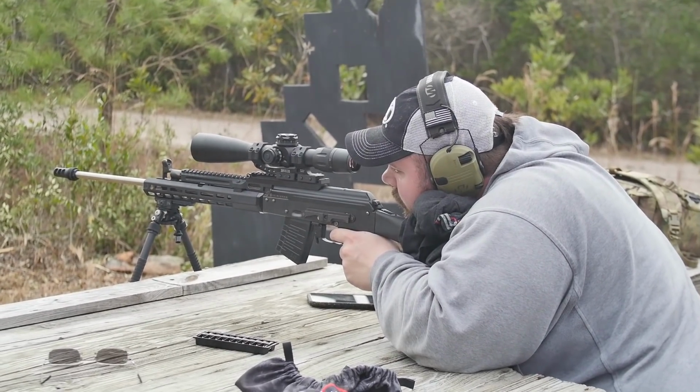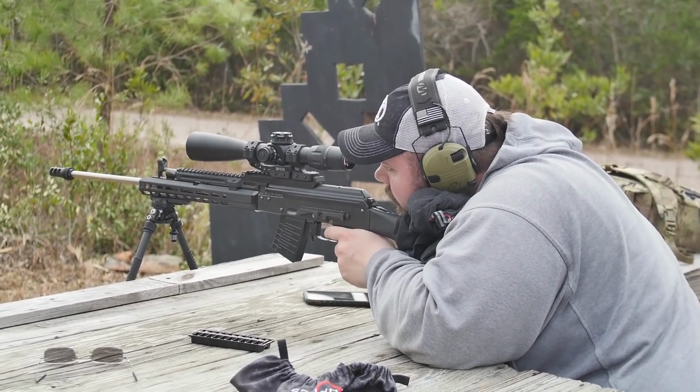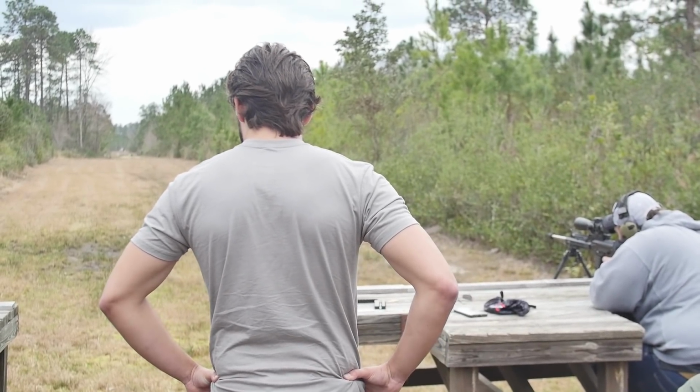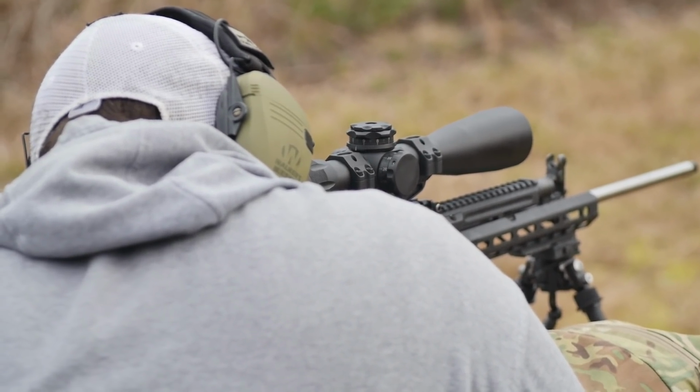Set my clock about 6 inches out the center. Low left. Yep. Got it, hit. Set my clock on the edge of target. Left side. Yep. Got on 12 o'clock, right above the bullseye.